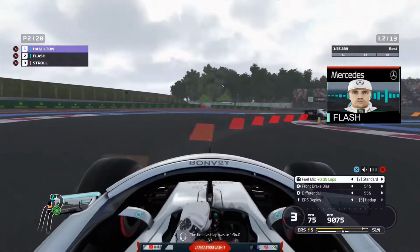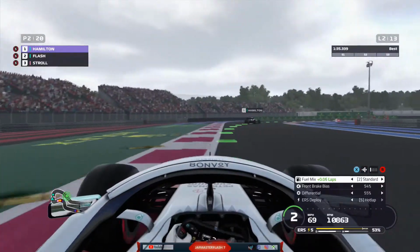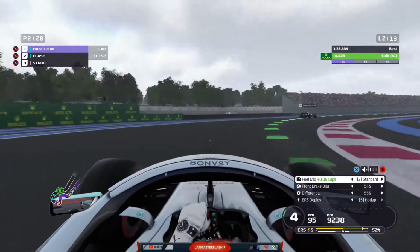This is the end of lap 1. This is lap 2. Hope you guys stick around to the end. Hope you guys are all well.